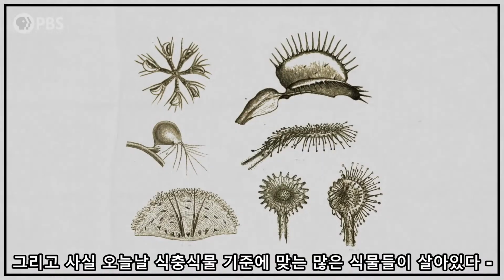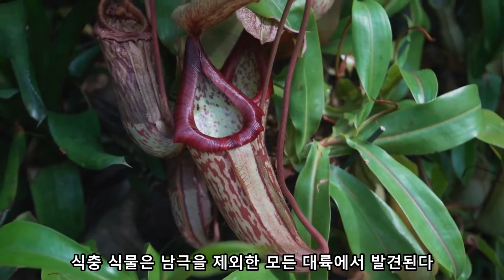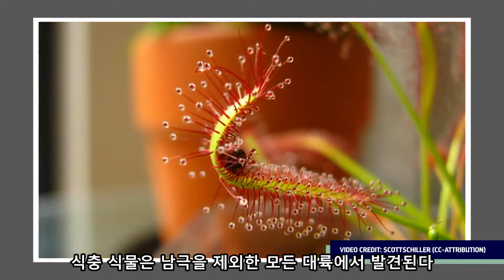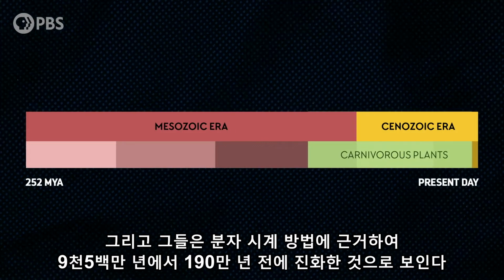And there are actually a lot of plants alive today that meet the criteria for carnivory, from about 580 to more than 800 species depending on what definition of carnivory you're using. Carnivorous plants are found on every continent except for Antarctica, and they appear to have evolved between 95 million and 1.9 million years ago based on molecular clock methods.